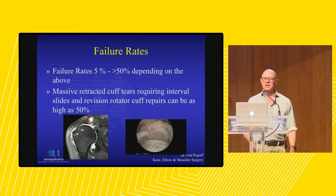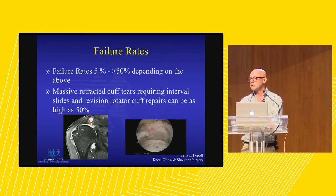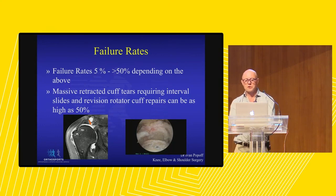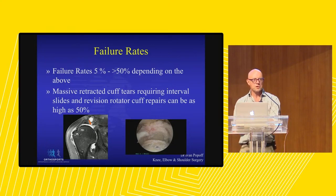So looking at failure rates of rotator cuff tears, generally it's a very successful operation. Looking at the literature, failure rates vary from about 5% to 50%, depending on the above, and also depending mostly on retraction and fatty atrophy. For massive fixed retracted cuff tears requiring interval slide, and revision rotator cuff repairs, the failure rates can be in excess of 50%. So that's huge. Often the fixed tears, even though you're doing your releases, are being repaired under some traction. They're often old, so they have reduced biological healing capacity of the tendon. And in revisions, there's something going on, and a lot of these patients might be compliance, but might have something else to do with the biological healing capacity of the tendon.